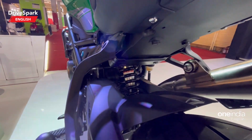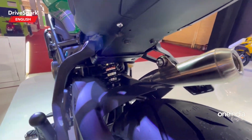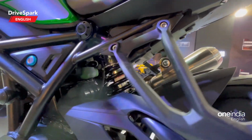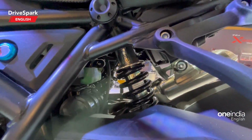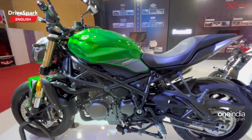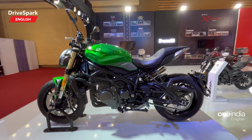And what you see here is the monoshock suspension that has been set up, and I think it is adjustable for preload here as well. So that is the look of the motorcycle. Again, let me come back a little bit and show you the side profile of the motorcycle.